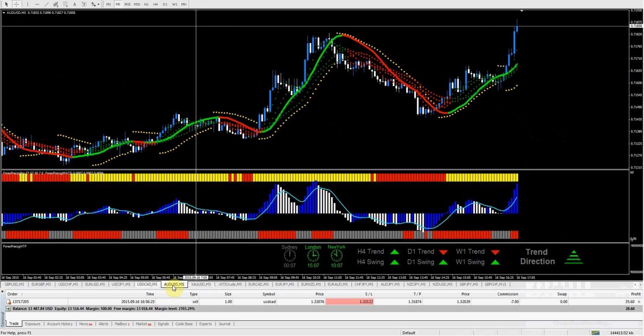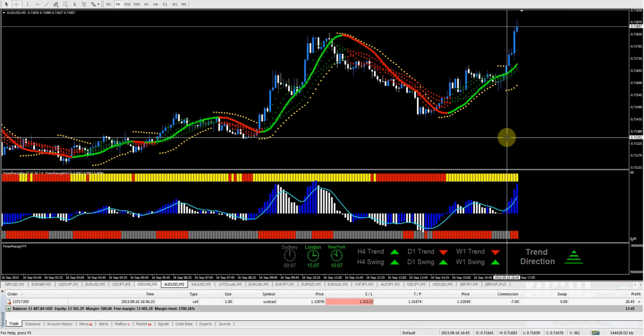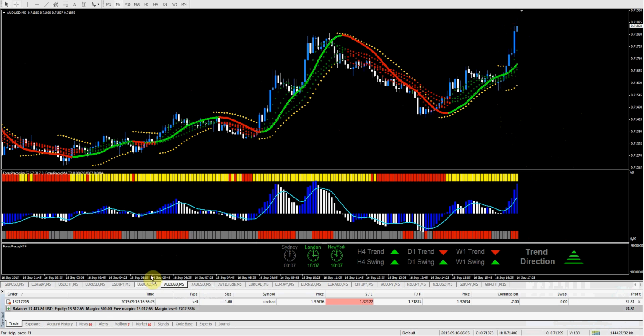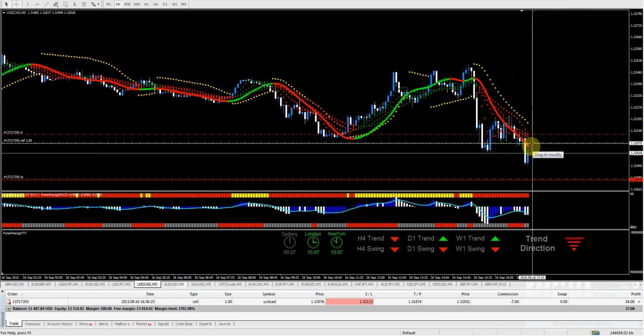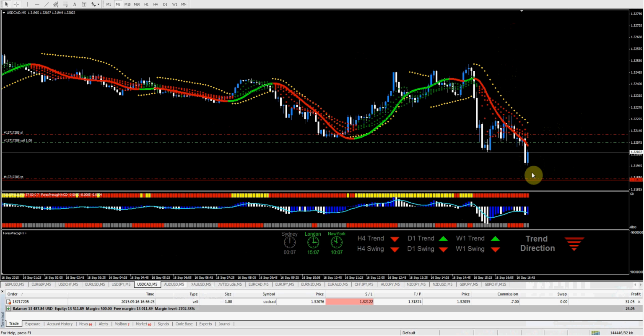And I also wanted to show you guys the AUD USD here. There was an opportunity right here, but I wasn't watching it. I've been watching the USD CAD pair, and it did really good. As you can see, we got in here. Market came right down to our first profit target, and hopefully we'll be able to get our second one filled as well.